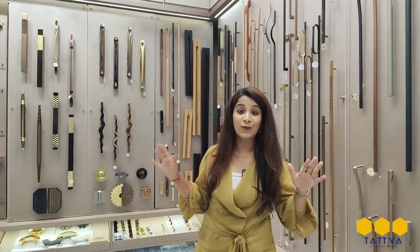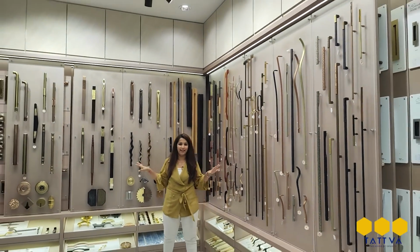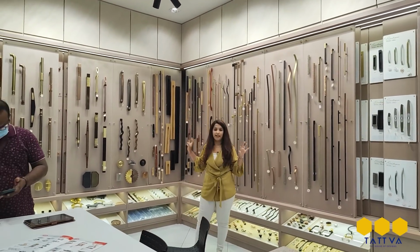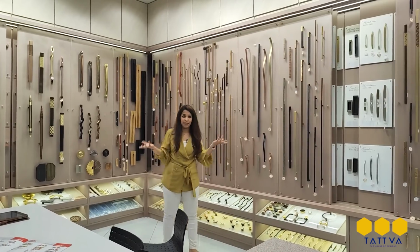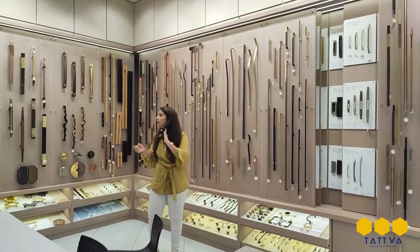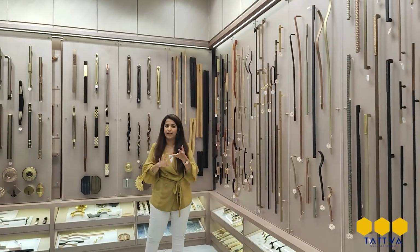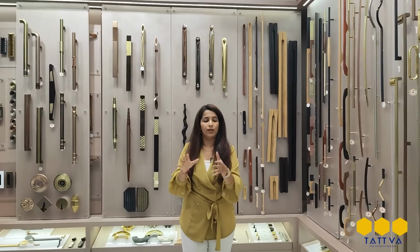Coming to the most highlighting section of our showroom, the L-shaped display unit that we have provided over here. One reason for having the huge display in this part of the showroom was to highlight this section for anyone passing by the showroom, which I spoke to you about earlier. Here, if you see, we have given a huge variety of displays for all types of handles: main door handles, wardrobe handles, knobs. We'll see all of that in our video. Let's move into the details of the section.